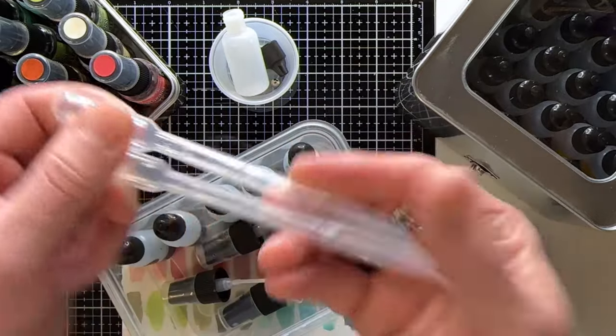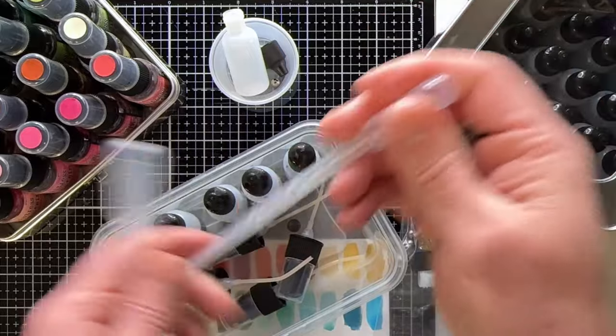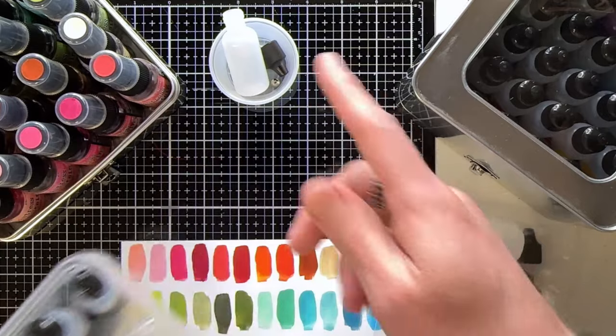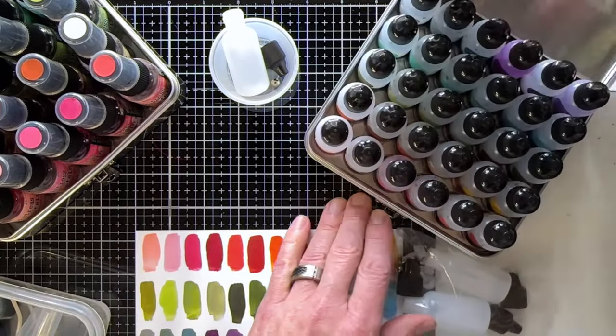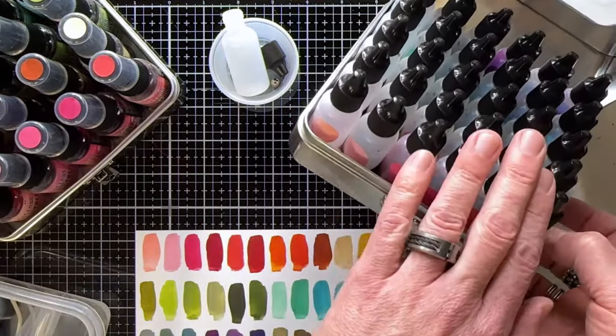You can also buy these. Ranger sells these. These are called pipettes. They're disposable little droppers, but this is a way that you can drip the ink on if you're into a mixed media environment. But I'm going to talk about how we put the inks in these little bottles. So I do have a whole little set of mica stains in these bottles.